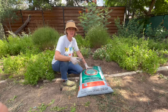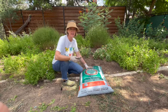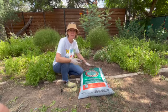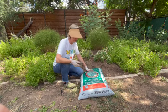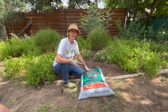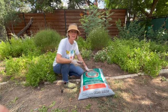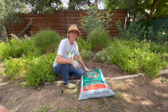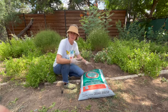So I'm going to share a little gardening hack with you that I came up with. This is 2 cubic feet of mulch, and it weighs about 40 pounds, and it's quite heavy for me to lift and spread. So what I do is I cut the bag in half, and then I have 2 smaller bags. So let me demonstrate.